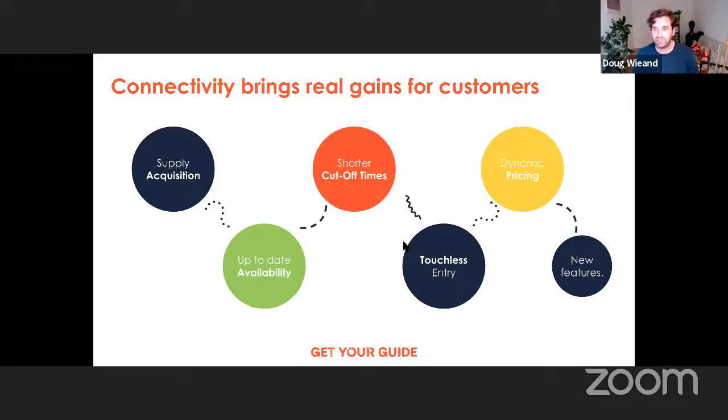It also means touchless entry. It means that we can get the barcodes from the suppliers, and the customers can take those directly to the attractions and get in. And it means that we can get up-to-date pricing. Some attractions are very sophisticated and have implemented dynamic pricing, so yield management. And these prices change so frequently that the only way to update them is over connectivity. Plus, there are lots of new features and exciting things that I think we're looking to implement in the future.